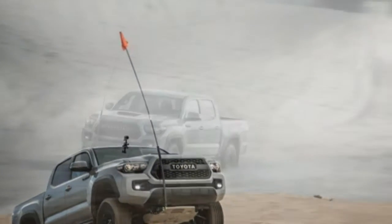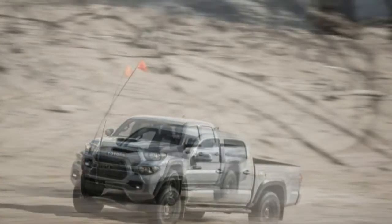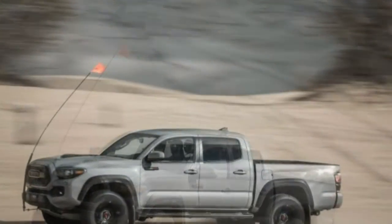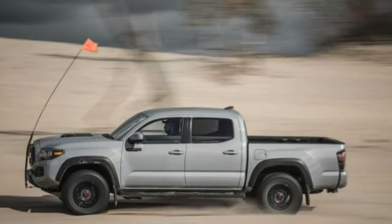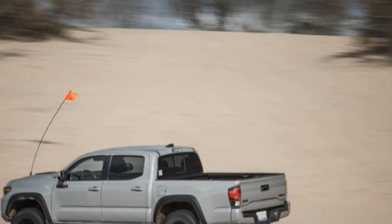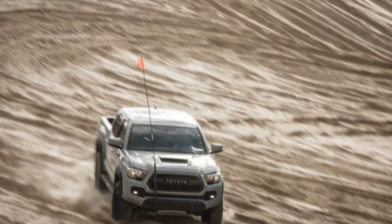Other Tacoma idiosyncrasies are part and parcel of the experience, including the V6 engine's grainy nature as well as the low seating position and the high floor, the latter two of which lend the cabin a feeling of tightness you won't find in, say, a Chevrolet Colorado, a truck that soon will be getting a ZR2 edition that should stack up neatly with the TRD Pro in a head-to-head comparison.